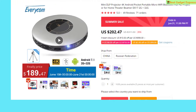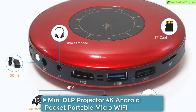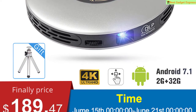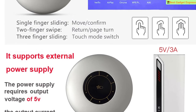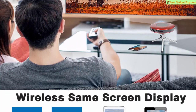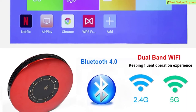Number 13, Mini DLP Projector 4K Android Pocket Portable Micro Wi-Fi Bluetooth Full HD Projector for Home Theater Beamer D0172G Plus 32G. Features of this product: brand name Everycom, built-in Android 7.1, compatible with more applications, such as Netflix, YouTube, Google Play Store and so on. Installed eShare, support wireless screen mirroring, support iOS wired screen mirroring, built-in 3600mAh battery, support about an hour's playing, light and portable, easy to carry anywhere. So this is the best option for you to buy.